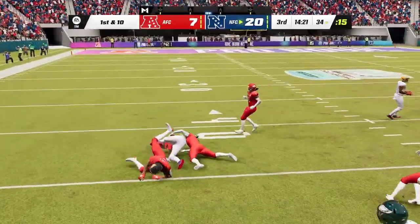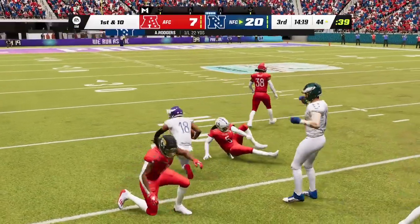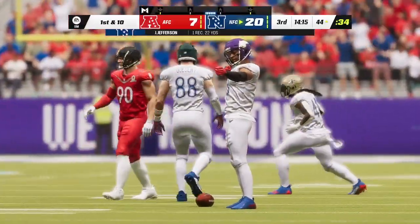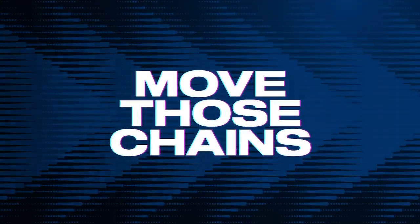That's complete to Justin Jefferson. And they're going to have this across midfield and inside the 45. A good pickup there of 22.